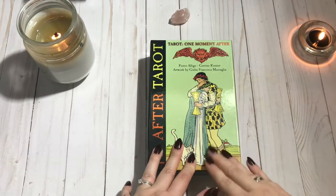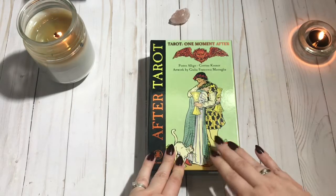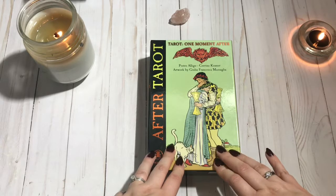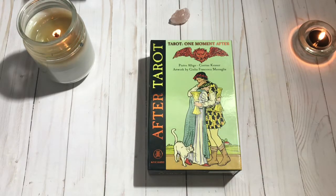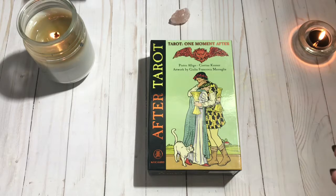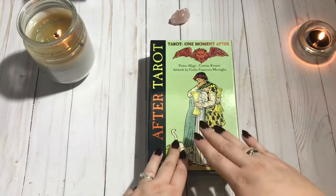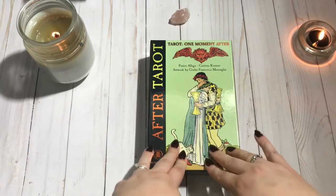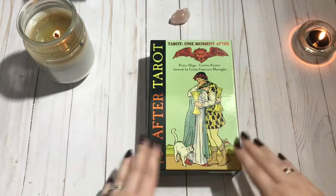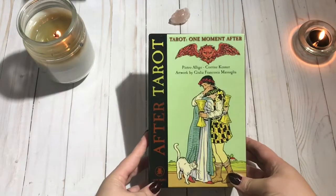And I actually haven't seen that many reviews or walkthroughs of it on YouTube or really a lot of the social media, and I don't really know why. I guess I can understand, it's not the traditional Rider-Waite-Smith system that you're used to. I mean, this is definitely a Rider-Waite system base, but it is the tarot for one moment after.